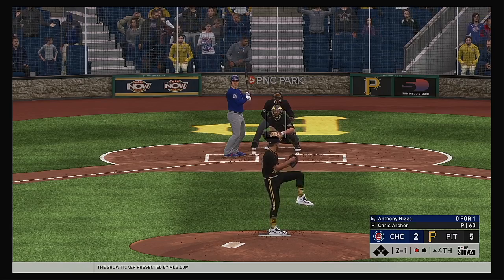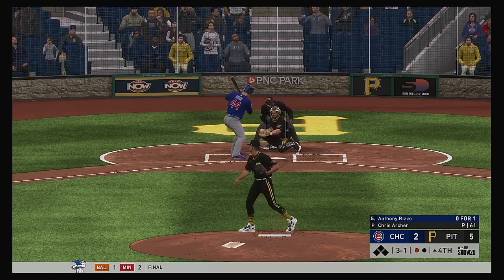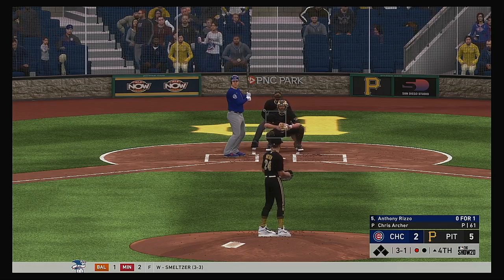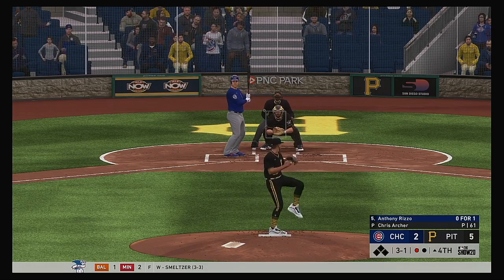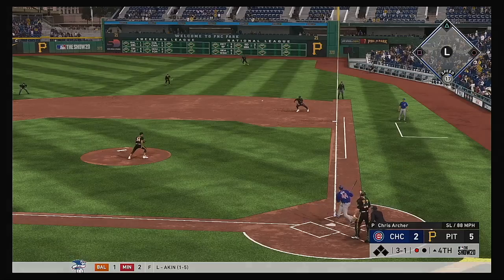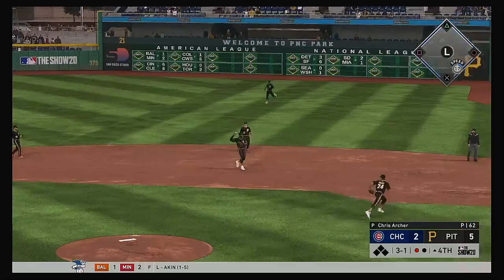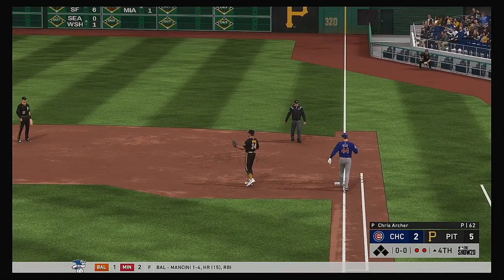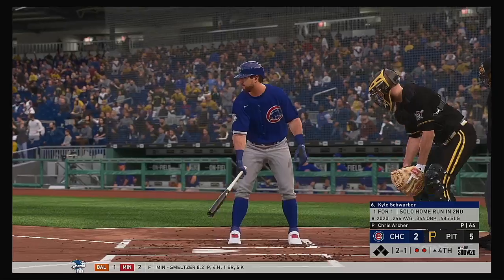So now to the plate, Anthony Rizzo. Inside for a ball as he falls behind to him here, 3-1. Here's a chopper right side of the infield. And the off-balance throw gets him. Nice play for the out.